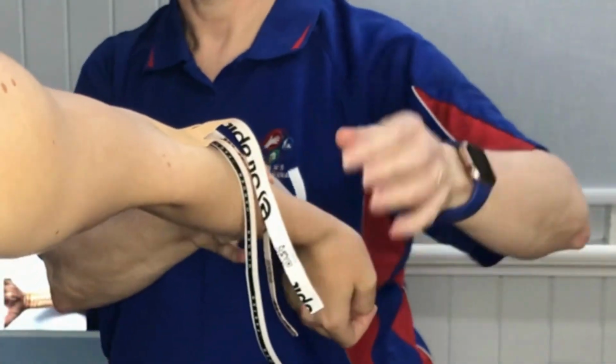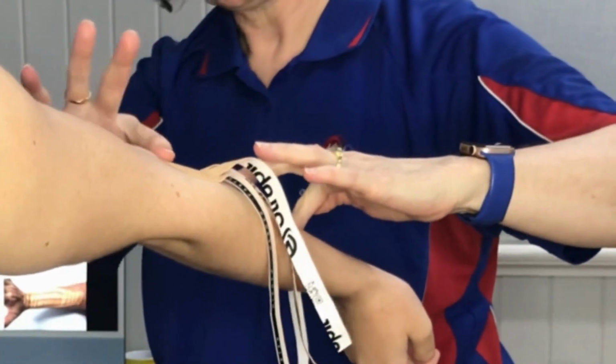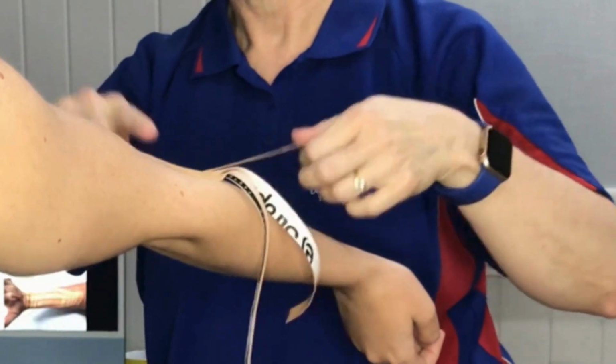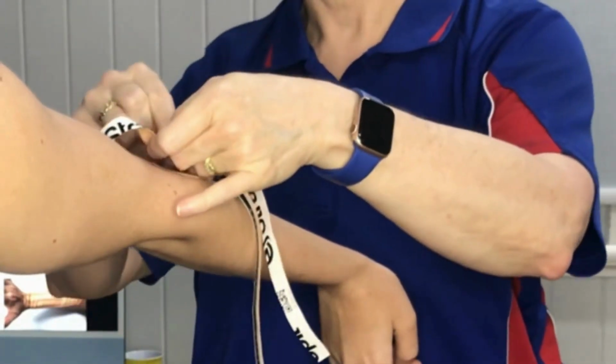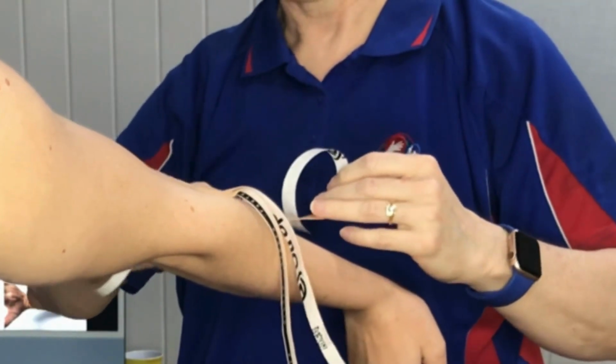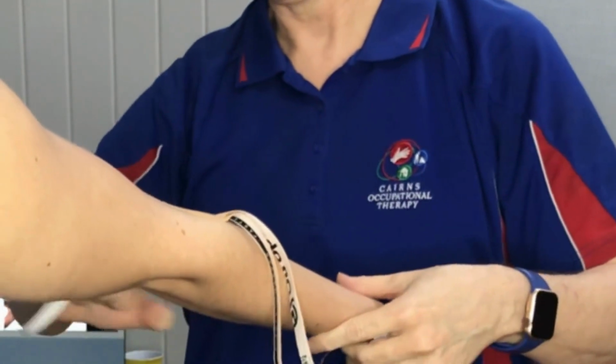Got it? Okay, so we're just going to place that down, and then you've got to remember there's no tension at the start or at the end of any of the tapes, because otherwise that can cause blisters. Releasing that and just laying it. You can see I'm not doing any tension at all, and then patting it into place.